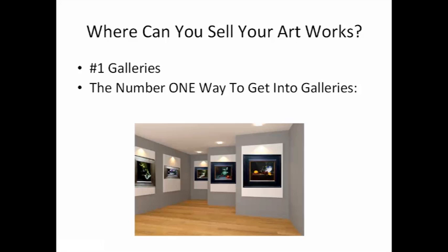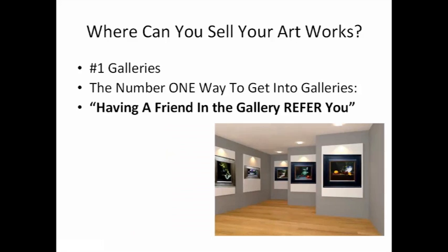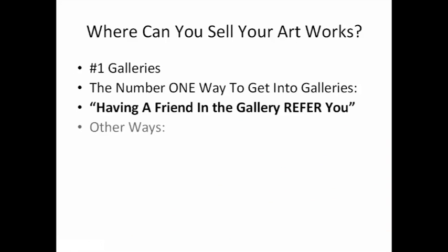This particular way actually never worked for me, but it's actually the number one way. And that is to have a friend that's already in that gallery refer you. Of course, the catch is you may or may not have a friend in that gallery. So there are other workarounds, but that's the number one thing. We're going to cover other ways to do it, from online submissions to portfolios and some other ninja ways to do it.